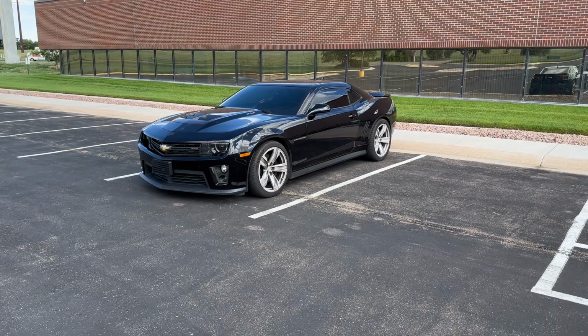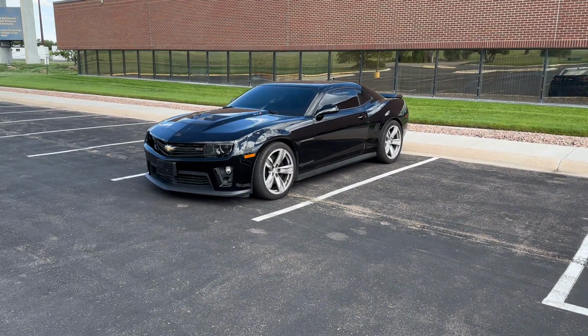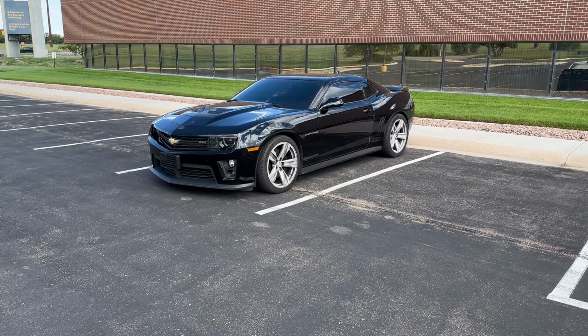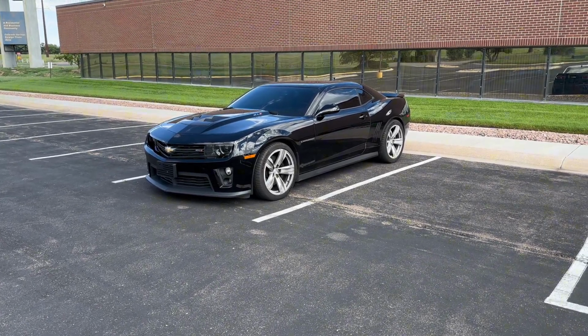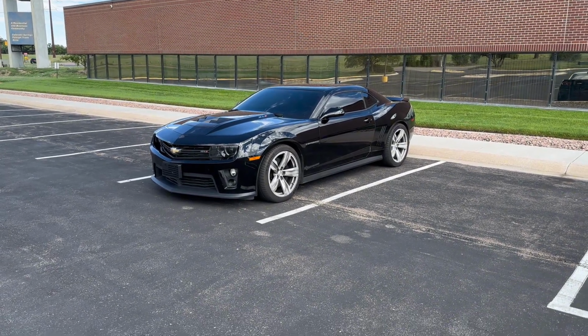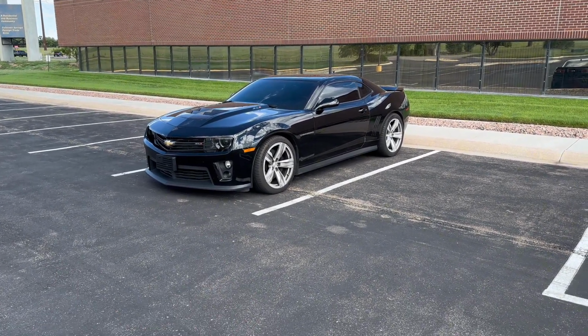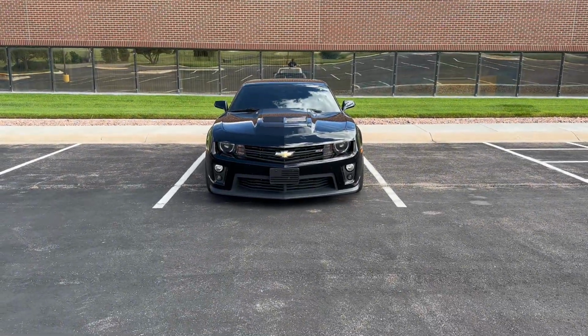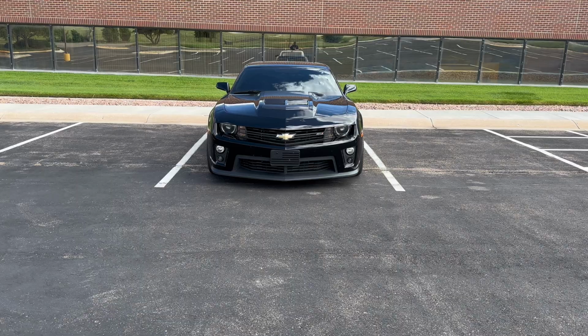Let's go. I'm sure this is a shock to not a lot of you, because I've been talking about getting one of these guys for such a long time now. Since like January, February, I was really starting to look at these, and finally got one. So let's go ahead and go over all of the details of it. Alright, so the car is kind of dirty right now, so don't mind that.